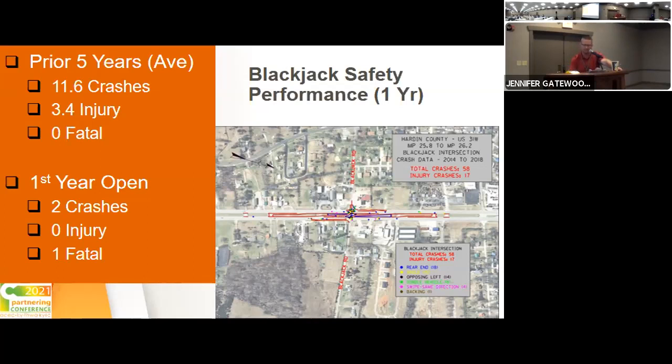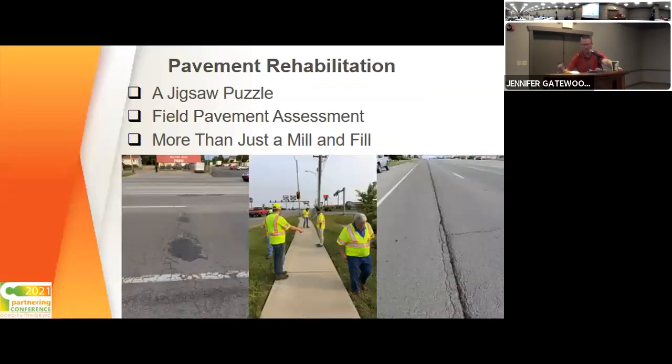But again, we think all 3 of these on 31W are showing extremely good after performance, and so fingers crossed we keep that up. We've had really good success across the state with our R-cuts so far, so our expectation is that it will stay and we'll continue to have that success. So Brad's going to finish up here and talk about the pavement rehabilitation part, which is a big part of this project.